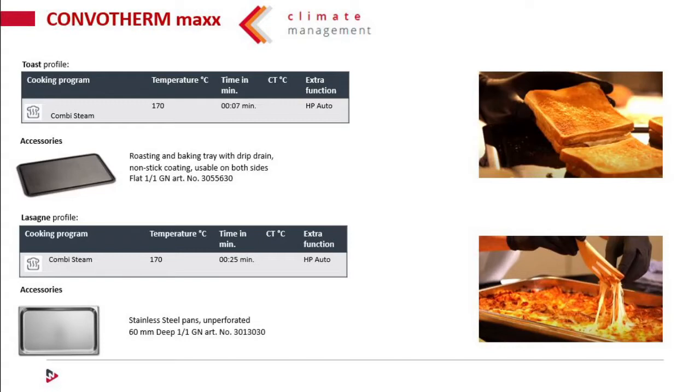So going on to the final one, this is again going to be a bit more in depth. We're going to be looking at roasting chicken, 222 kilos of chicken, as well as doing some baking products in convection. So we'll go back to Andy to cover the convection part of the presentation.